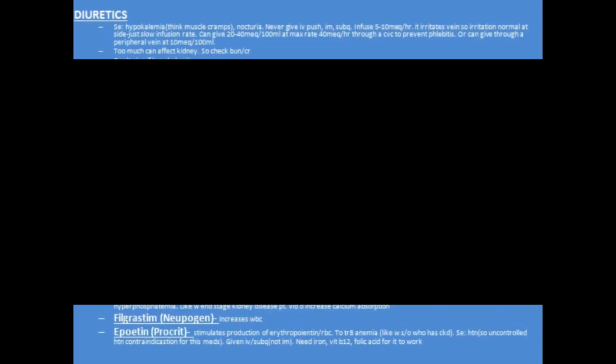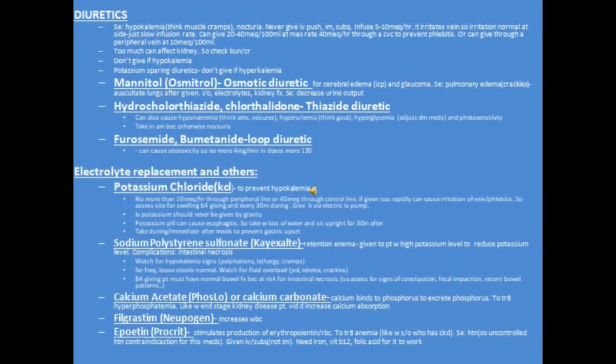The next class of medications are diuretics. So what these do is that they increase the urinary output. Side effects are hypokalemia and nocturia. But just remember, if you have diarrhea or anything that's causing your body to lose too much, plus urinary output from a diuretic, it's going to cause imbalance of electrolytes. So in particular, what you want to watch out for here is hypokalemia.